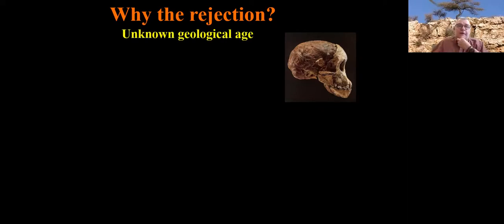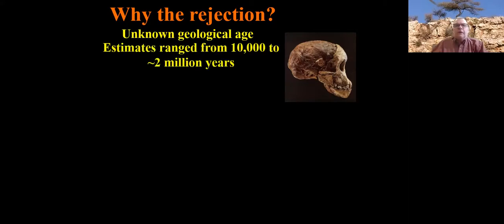The other problem is the unknown geological age of Taung. Nobody knew how old it was. And estimates ranged from 10,000 years to somewhere around 2 million years old. So no one knew how old it was. That 10,000-year-old figure was used by the European scholars, particularly Sir Arthur Keith, who was associated with Piltdown, to argue against this being an ancestor.